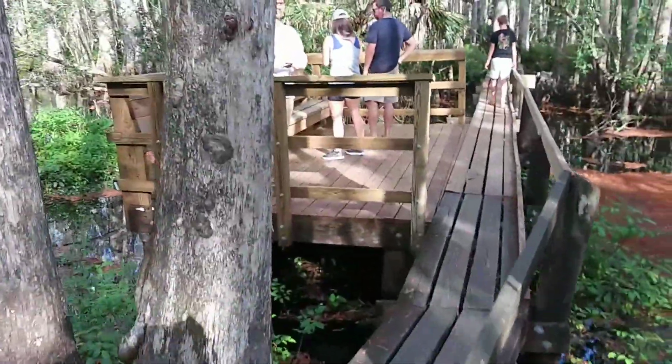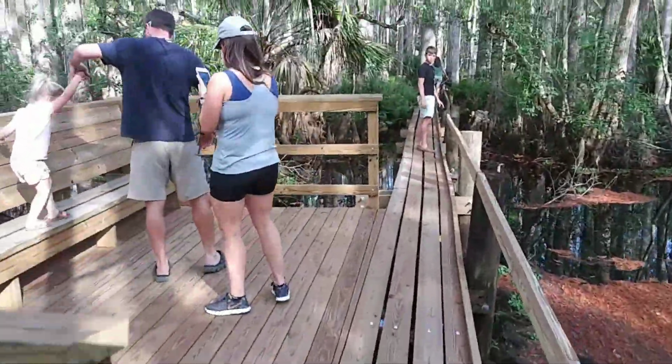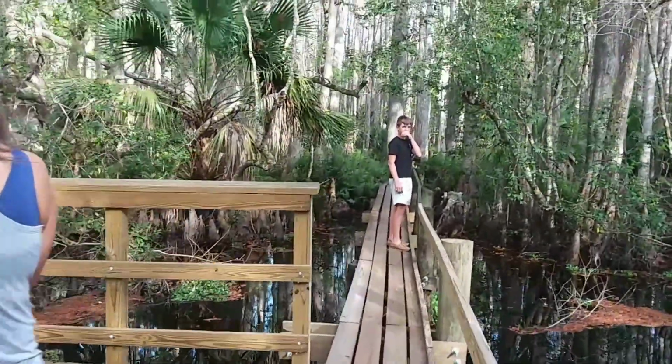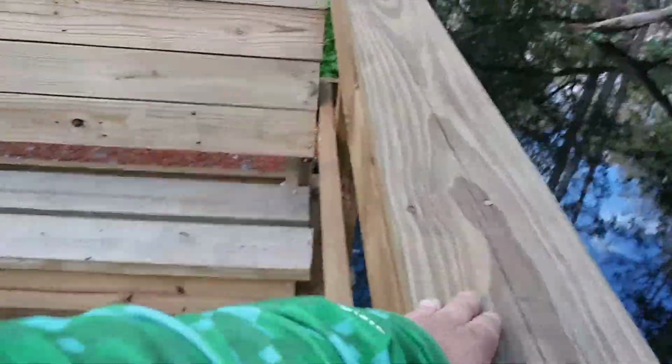Oh, right here we come up to a good example of the repairs they made after the hurricane. This entire area right here is all new wood, so this is something they added.